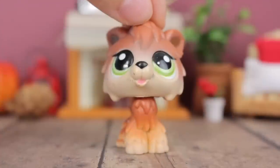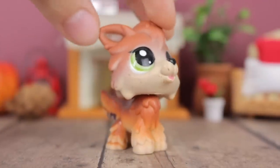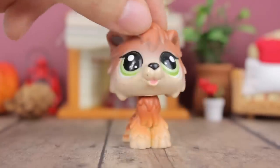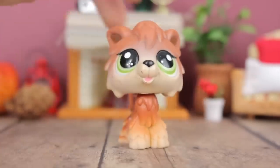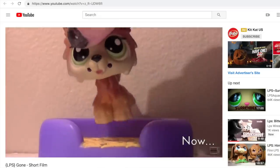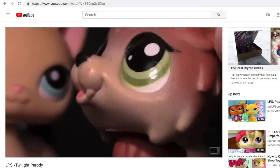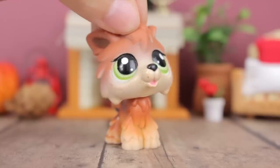This LPS Wolf is about 7 years old. He has been used so much. He is retired. I do not use him at all, like ever anymore. He's been in quite a bit of films. He's been in little music videos. He's been in really old videos that are not on this channel. He's been in a Twenty One Pilots music video of mine. He's been in quite a bit.